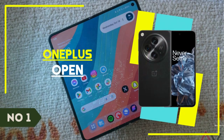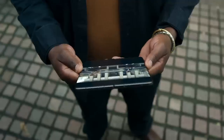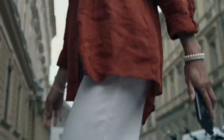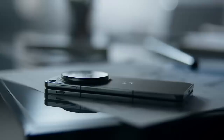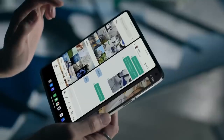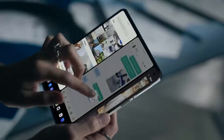Number 1. OnePlus Open. As our best overall foldable, there is a lot to love about the OnePlus Open, which we hope to see recreated in the OnePlus Open 2. I reviewed the OnePlus Open and said that the phone should be a wake-up call for everyone. Considering how it's OnePlus' first try at a foldable phone, it's really compelling how it's a baseline for any future foldable phone. OnePlus tried to put in as much as it could in this device, including some impressive cameras.